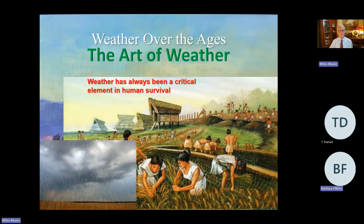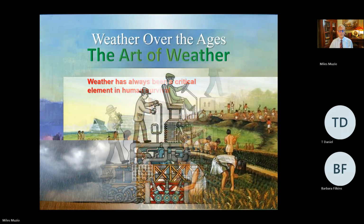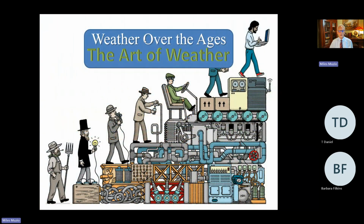There is some. There are some places like the Atacama Desert in northern Chile, the Kalahari Desert in southwestern Africa, where it almost never rains. But even in places like that, there is a morning mist that sometimes develops due to high dew points. It's a desert, but a little bit of mist in the morning can be enough to keep some plants going. So the art of weather has always been important.